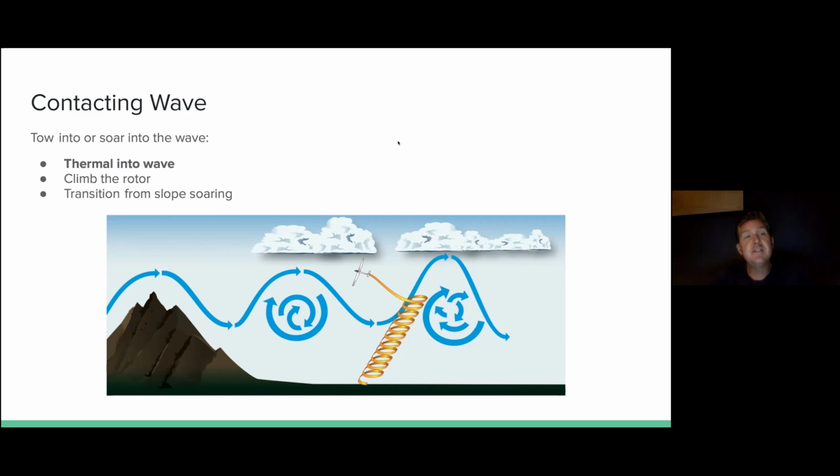So let's talk about contacting the wave. There are really two ways to get into the wave. You can tow into the wave, or you can soar into the wave. And when we soar into the wave, there are multiple ways we could do that. We could thermal into the wave, we could climb the rotor, or transition from slope soaring. So the first one we're going to look at here is just thermaling into the wave.